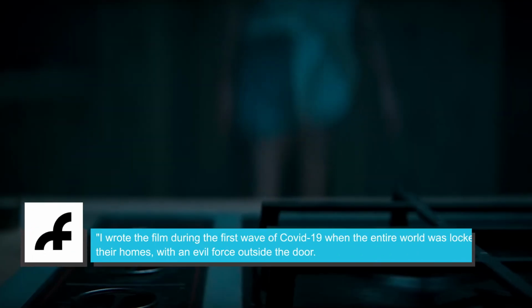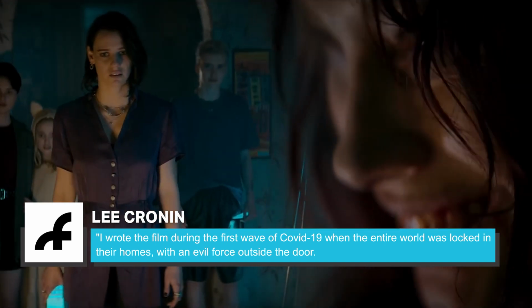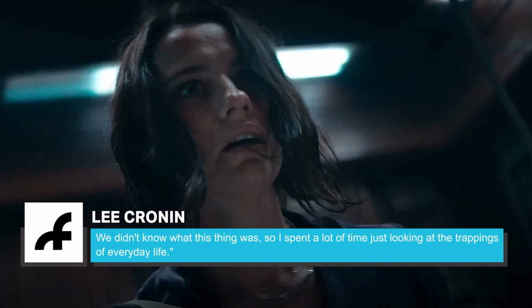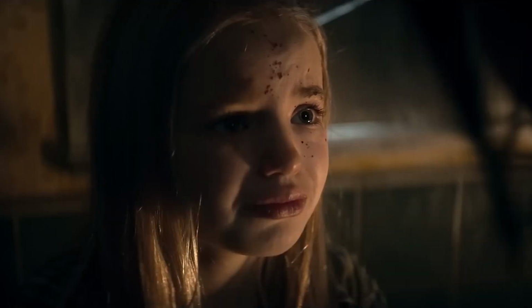He explained, "I wrote the film during the first wave of COVID-19, when the entire world was locked in their homes with an evil force outside the door. We didn't know what this thing was, so I spent a lot of time just looking at the trappings of everyday life." The more he dwelled on it, Cronin said, the more he realized that he wanted to have a major fight scene take place in a kitchen.